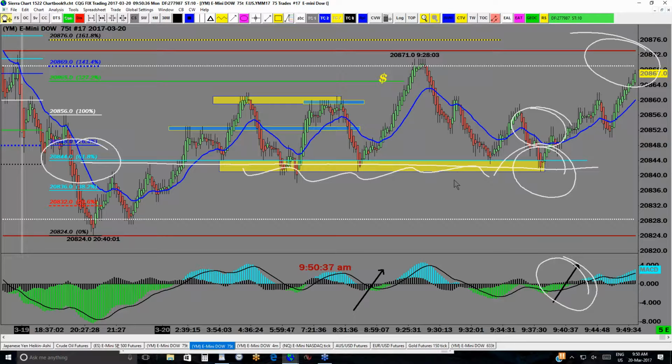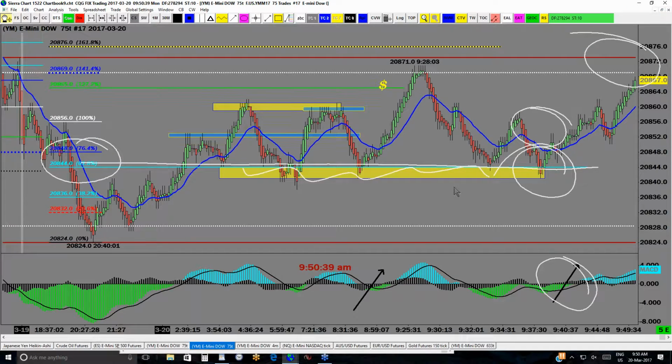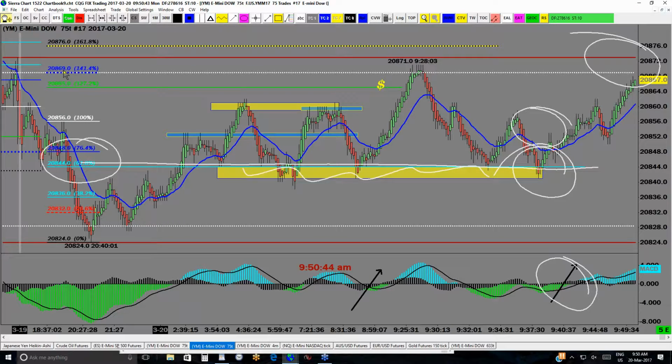So the target 20876. The 141 here on the left-hand side, you can see we're almost there again. The market did put in the timestamp, so what we're looking for is the timestamp to move, get pushed out of the way. So that's coming in right there, and that's going to be the heavier resistance. Angle on the EMA to the upside looking real sharp.